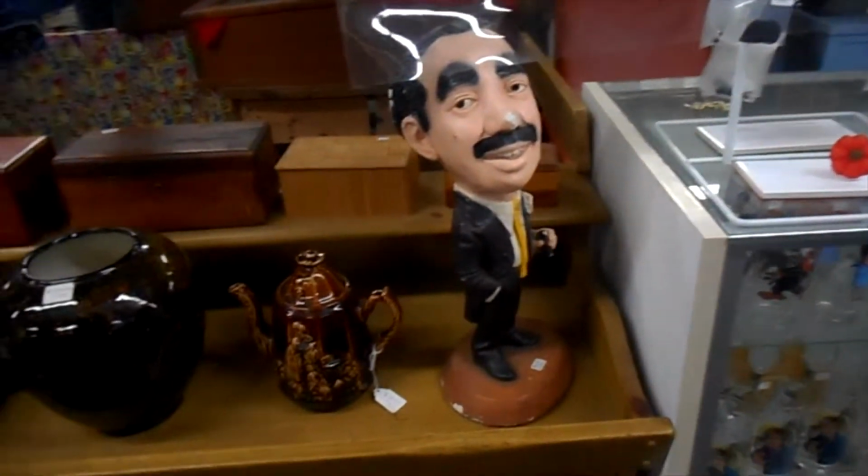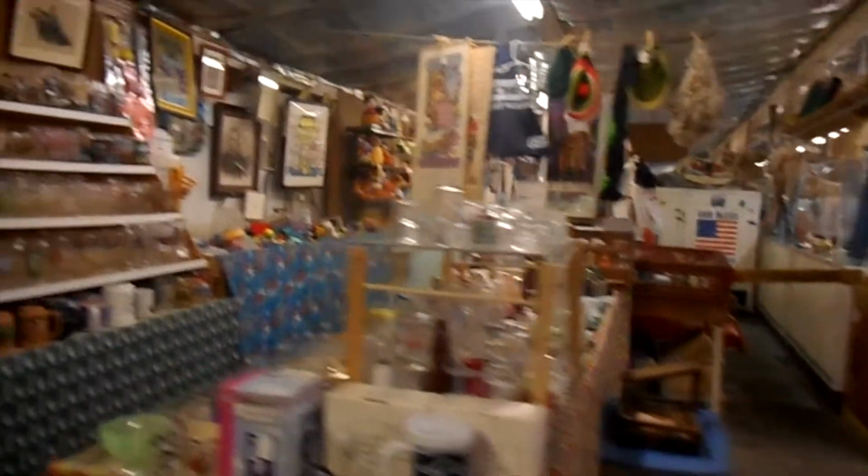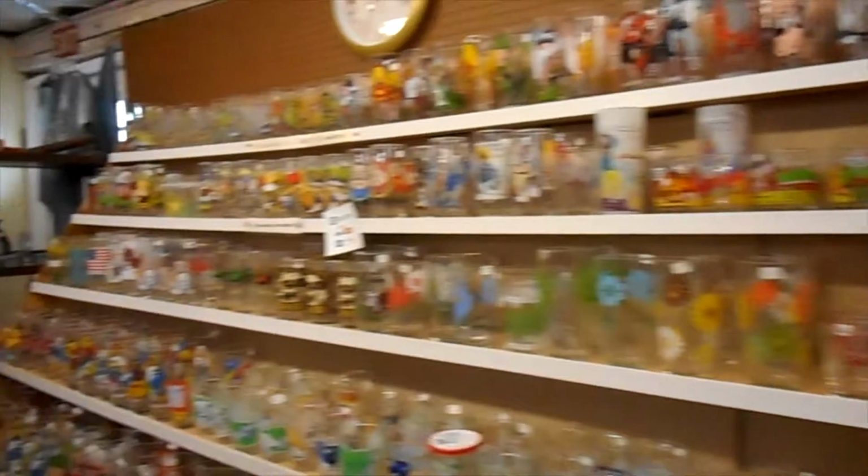Wow. Flies. Groucho Marx. Little collectible area, I guess. Toys, action figures, glasses, a lot of glasses. But yeah, I knew we were missing something. I couldn't figure out what it was, though.